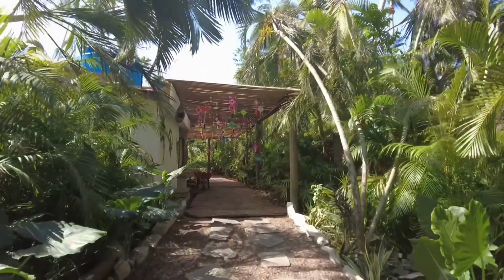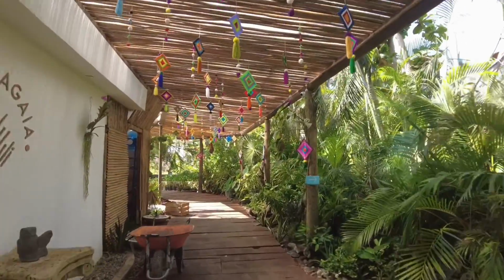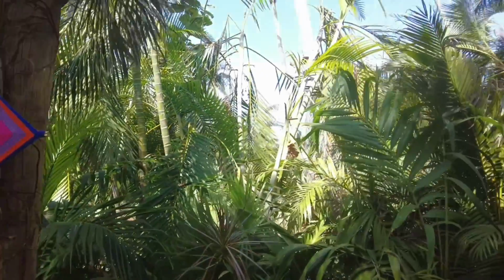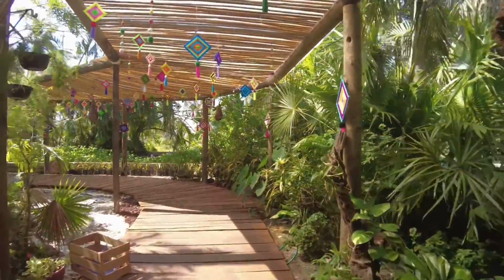I'm guessing this area was pretty damaged, but let me get up on this deck here and see if I can look through the trees. It looks like a very nice area. Maybe some of the trees got knocked down, I can't really tell. I don't know why they closed that area off, but I'm sure they had good reason.